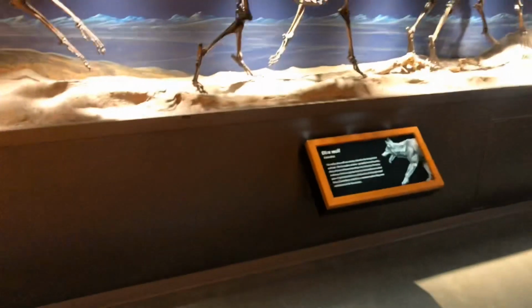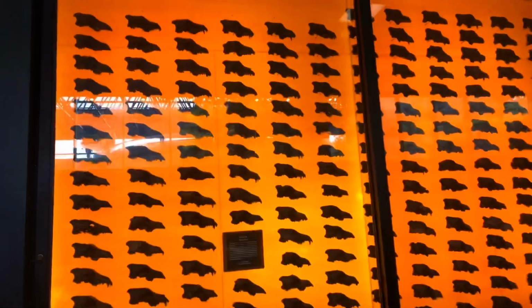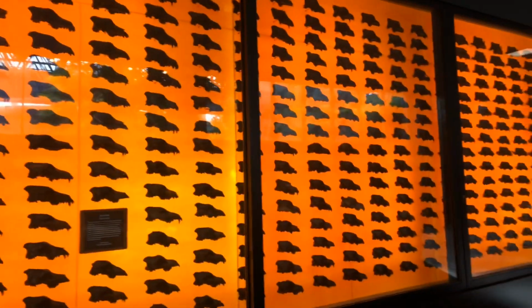Those are all wolf skulls for these American dire wolves. Supposedly over 1,600 of them have been recovered out of the tar here.